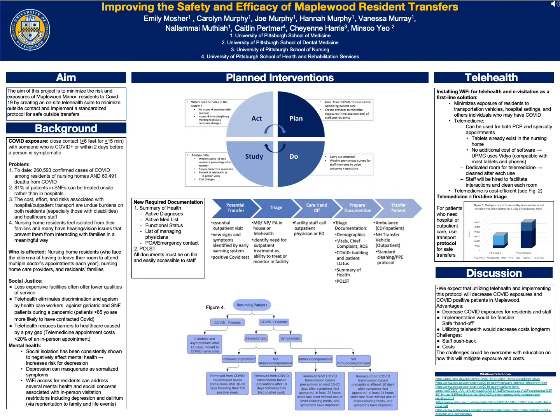Hospital to Maplewood transfer policy, now directing you to Figure 4. All patients returning from hospitals should be placed in a new admission designated area, swabbed, and have a completed pulse form prior to returning to Maplewood.